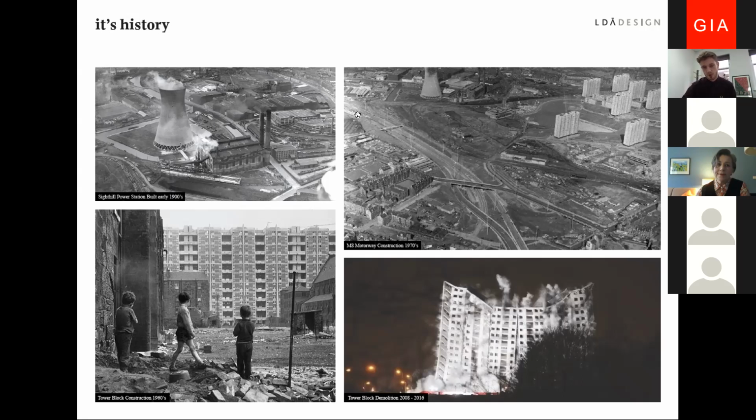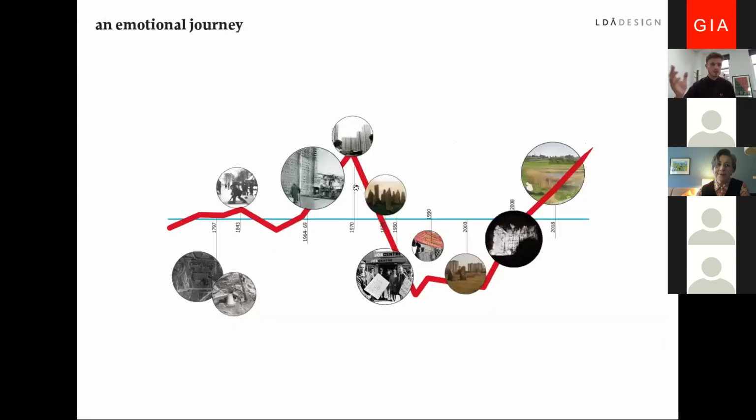And the poverty and deprivation and the kind of gangland crimes and things, it went to quite a bad place. Glasgow City Council were really keen for Sighthill to be a lot better. Over time, the tower blocks were demolished through 2008 to 2016.